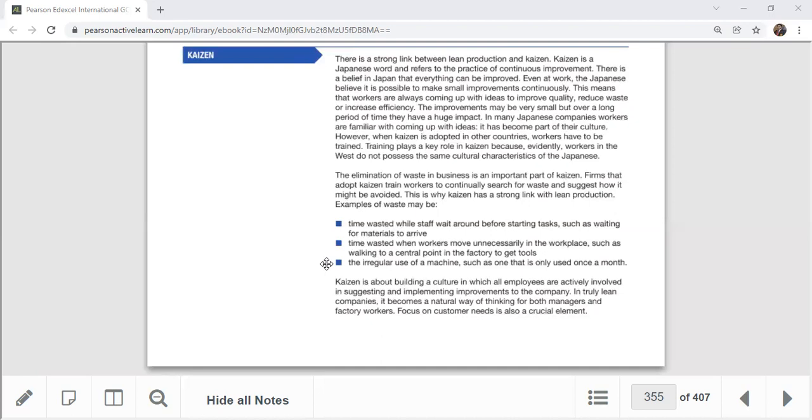Sometimes you're using that machine only once a month. After that, you are keeping that machine somewhere in the corner, but you waste millions of money. So you can even outsource that machine if you want. You can rent it out. These are the options. So we're going to talk about these things. Kaizen is like that.